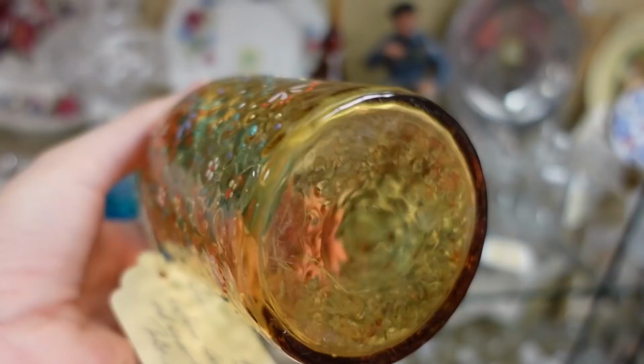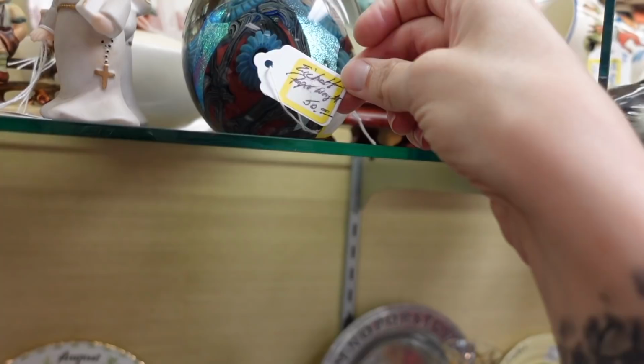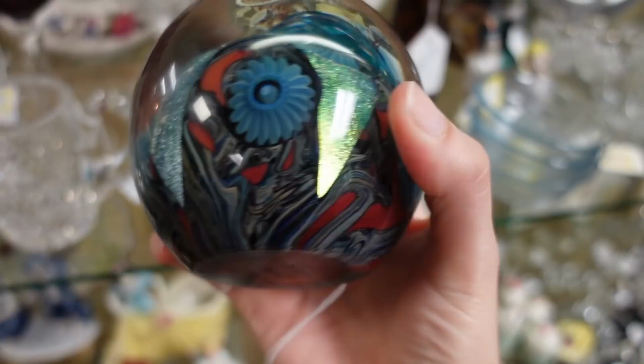It was 20% off. I thought it was a really neat vanity jar. Also, this Eckelt paperweight was massive, and it had this beautiful glass in it. I forget the name of this iridescent, sparkly glass, but I just thought it was a beautiful paperweight, and it was huge. It was like larger than a base.